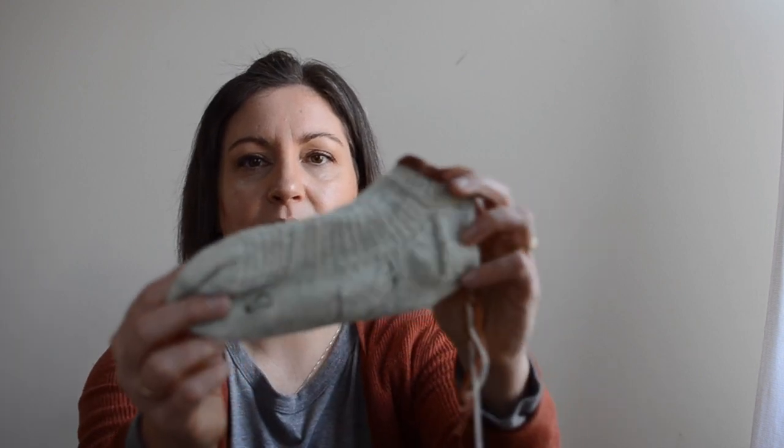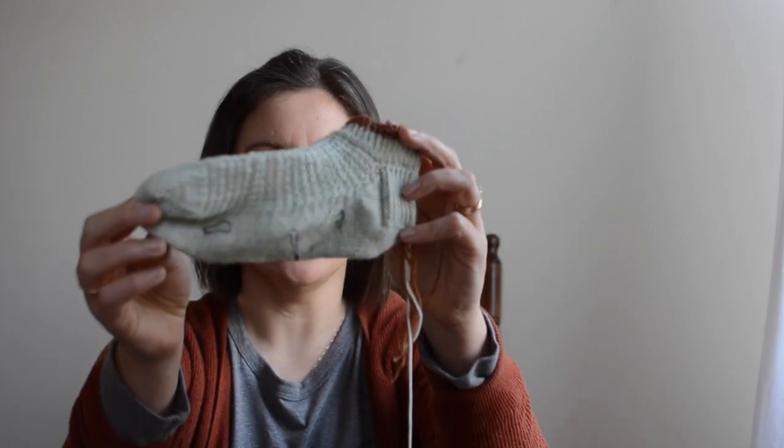I have one finished object to show today, and it's more like a half-finished object. This is the daily sock that I was working on for my daughter, and it fits us both. I did find that because of the patterning along the top, I'm going to need to stretch it just a little bit with blocking, but it does fit us both, and I think that's probably how it is for most pattern socks, but I haven't made very many of them.